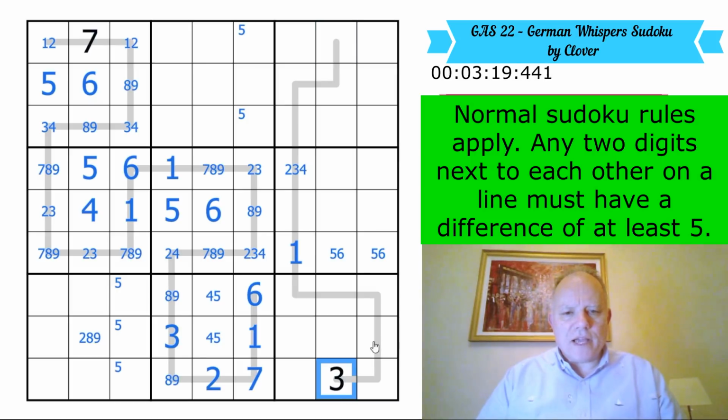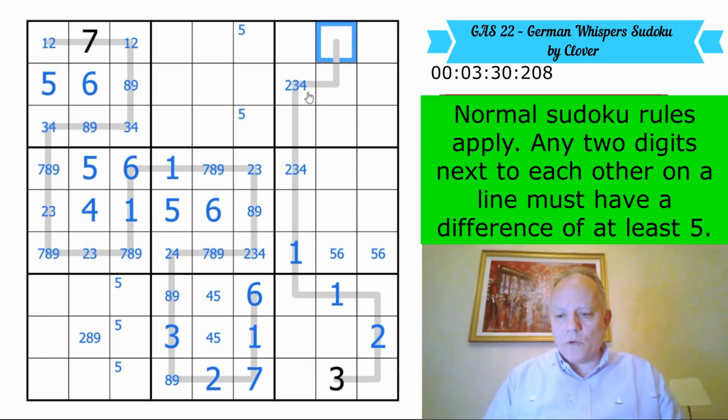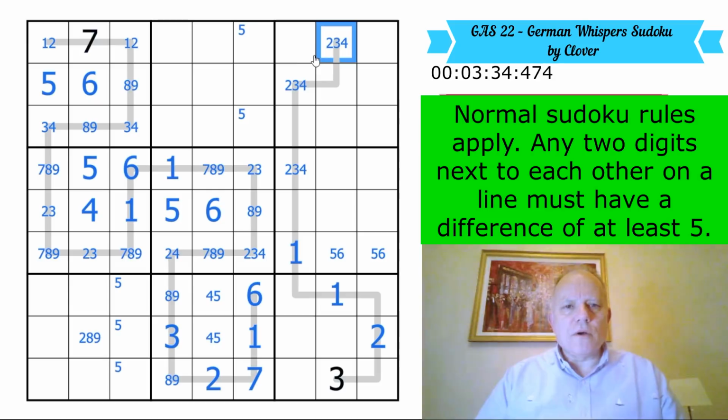So we've got a 3 there. So these have to be low. They can't be 4. They are 2 and 1. So we know the order. 1, 2, 3, 4. That's low. And this is also low, but not a 1. Ah, and it can't be a 2 either because it sees a 1, 2 pair.